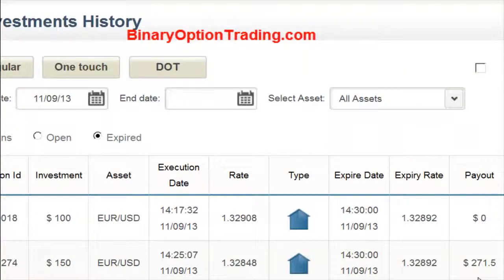Okay, guys, so here is the good news and bad news. The bad news is the first trade of the day failed by a pip. It had a chance, a pip and a half, to come back and make a winner out of it, but I got in on a second trade at 150 on this particular trade at 1.32848, and it went to 1.3289. So we're talking about a 5 pip winner for 271.